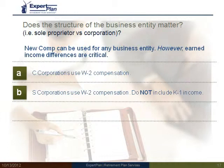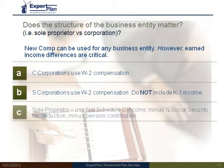and that S corporation owner is drawing payroll income of $60,000, but receiving K1 income from his S Corp of $500,000. And I'm being told, hey, the person's earning $500,000 a year. That is not true for pension purposes. Always ask for the nature of the business entity, and if it is an S Corp, make sure you clearly identify what is payroll income versus K1 income.